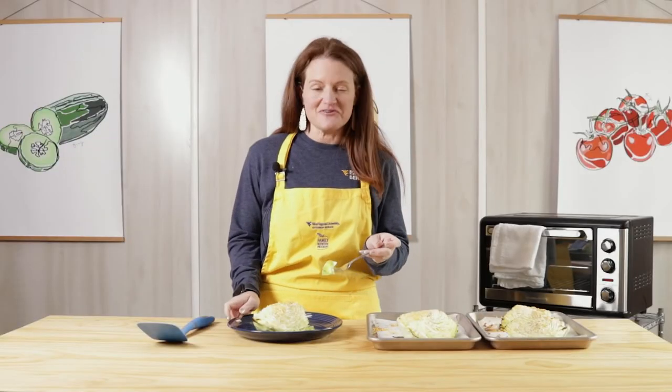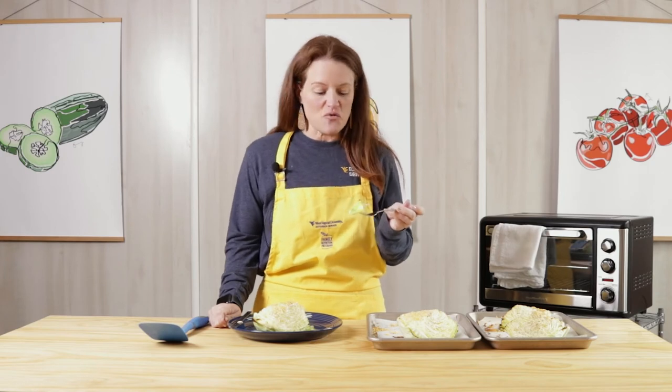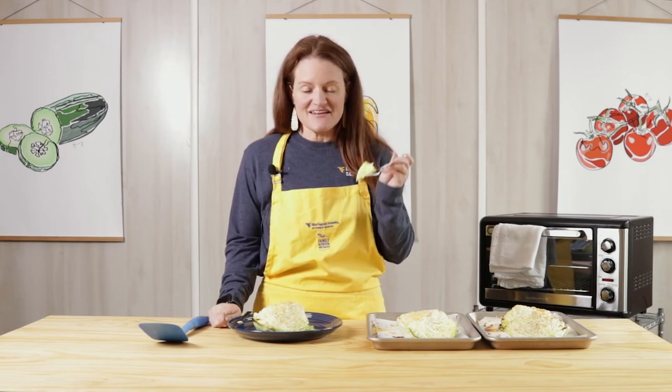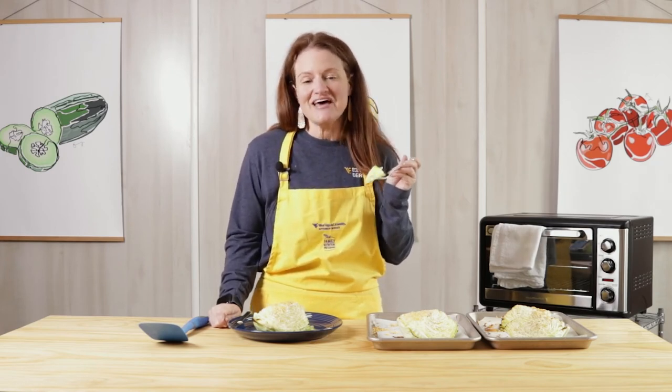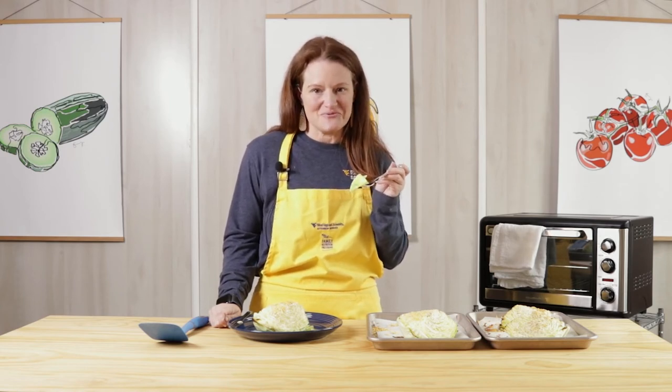This would be a great side dish to serve alongside chicken or fish, and it is something that the kids can help you cook in the kitchen and then enjoy afterwards.